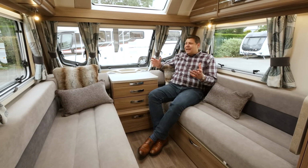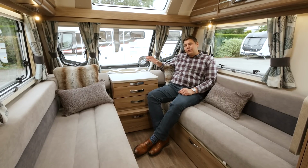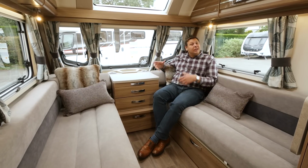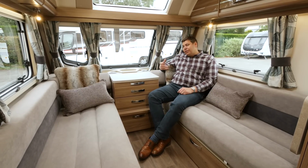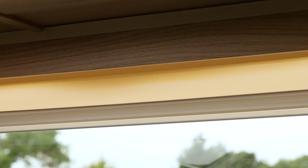The ambience in here is a little muted, and I think that's largely down to these optional Swift Shield fabrics. For my money, the standard and cheaper Santa Monica is a little bit more cheerful. One thing that does lift the atmosphere, however, is the new pelmet lighting. It just adds to the nighttime lighting options in this lounge.